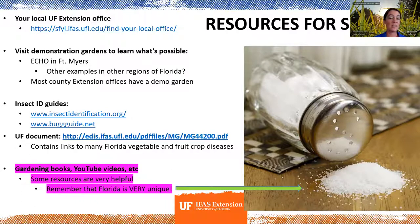We have people that pop into our garden all the time because they're just trying to figure out how to garden in Florida. I just go out into our demo garden with them and we hang out and talk about what's working, what's not. I pull plants out of the ground to show what root systems look like. We pick at bugs, we look at things under microscopes. So definitely use your extension office, especially the ones that have demo gardens.